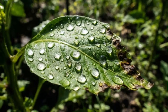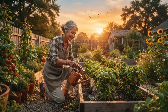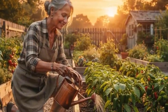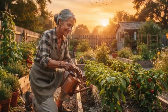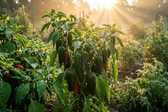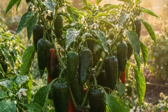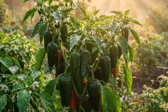Timing matters too. Apply this once every 14 days, starting the moment you see the first flowers open. That's when the plant shifts from just growing leaves to actually building fruit. Always apply in the evening, never the morning, because the cool overnight hours give the roots time to fully absorb everything before the sun comes back up and starts pulling moisture out of the soil.